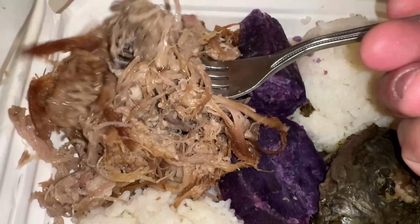It's aggressive. It gets in like every corner in your mouth. Feels like eating clouds of porky smoke. This is as good, flavor-wise anyway, as I've ever had, I think. Of course, I'm not a local. I haven't eaten these dishes a lot, but these are really good.